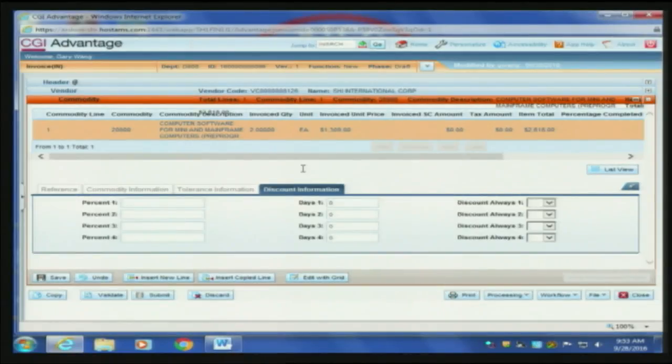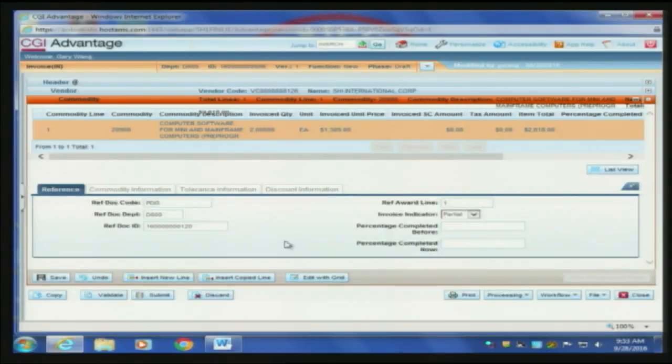So I'm going to have Gary go on to where they're at the commodity. So if you notice on reference tab, it defaults to partial. Unless you really want it to set to final, I would leave that field alone, okay? Because you do have a lot of large award documents, correct? So there are lots of dollars.